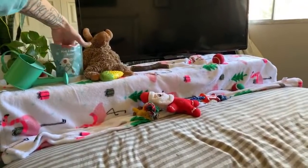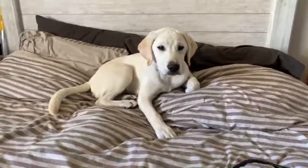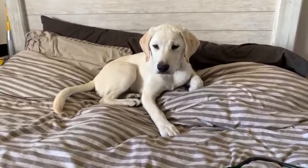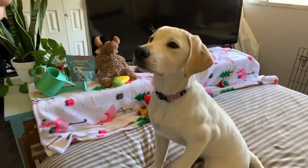Is that where you want to sleep? You want to sleep on the pillows? Because that's not your spot. Yeah, that's right. Good girl. Good sit.